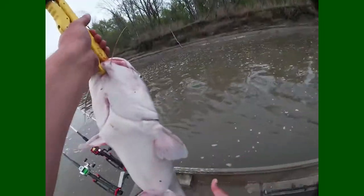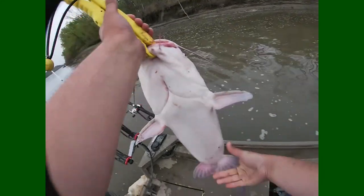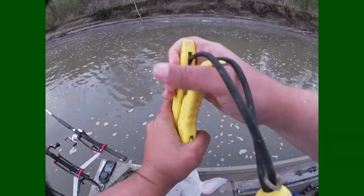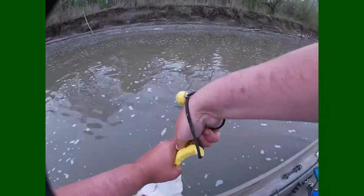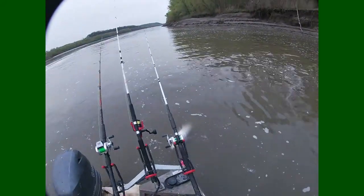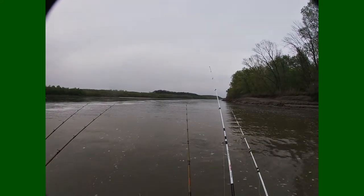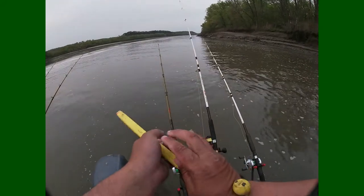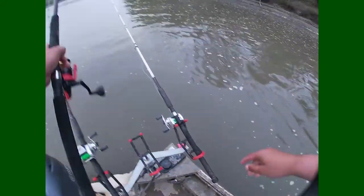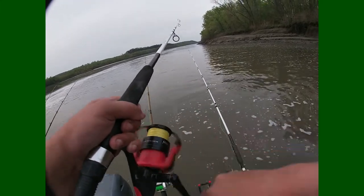All right, 18.72. Nice blue. I just cut that line and the knot unworked itself, so just got to retie. Not as big of a hassle as what I thought it'd be. But let's let him go. Kick off there. There she goes. Whew. Let's roll this one in, get all that extra line out the way. Recast it.